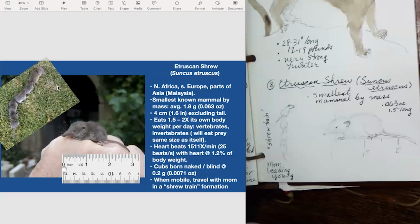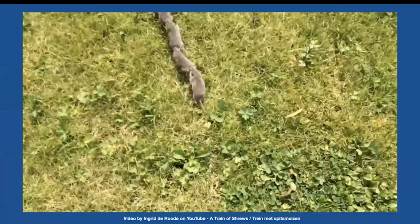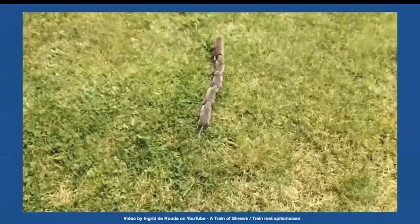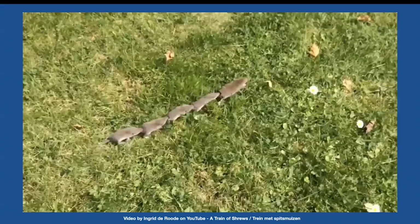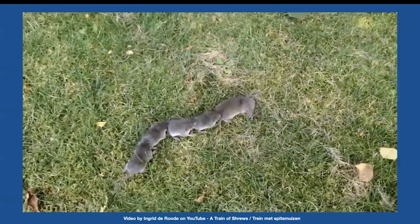What fun. I love this. This is just too cute. And here, we just have to play it again because shrew trains. Can you imagine seeing that? It's just the cutest thing. That way, hopefully one doesn't fall off and they find their way to safety again.